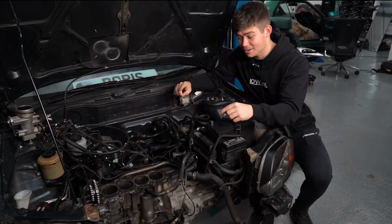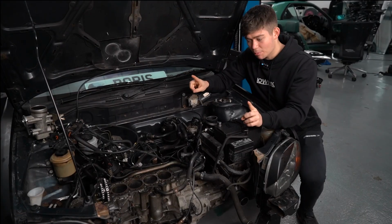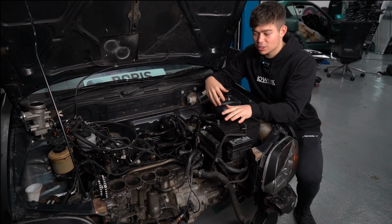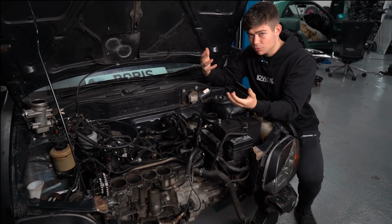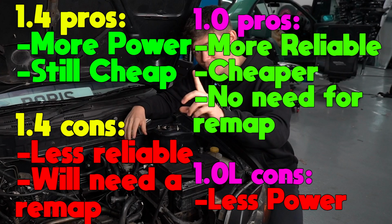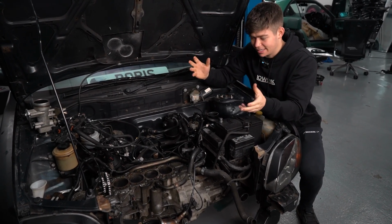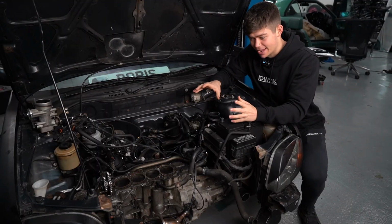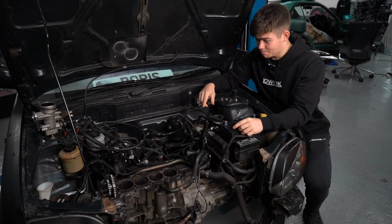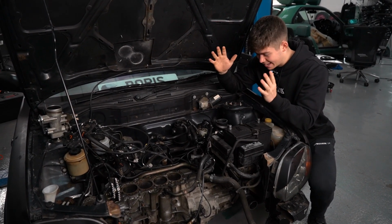Moving on to that, what are we doing? We are probably going to put either the 1.4 or the 1 litre Micra engine in there. Obviously, at the minute we have the 1 litre in there. Whether we upgrade to a 1.4 or whether we stay with the 1 litre, I'm not quite sure yet. Long story short, I'll put the pros and cons of each on the screen now. So there are some pros and cons to both of those two things. I haven't quite figured it out yet, but that's the plan. We need to get a new engine in here, definitely, and this is going to be ready for show season. I am making it my mission, but we're gonna have to continue with this in another video. This video has already taken us way too long.